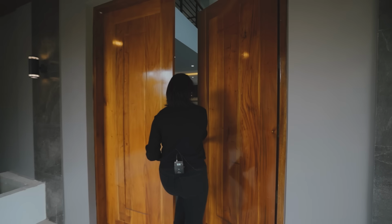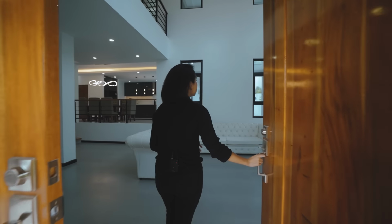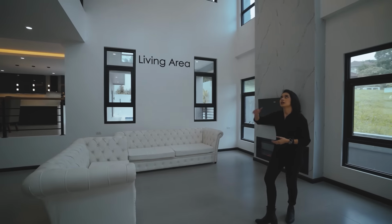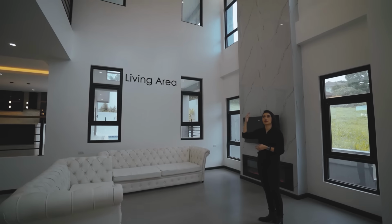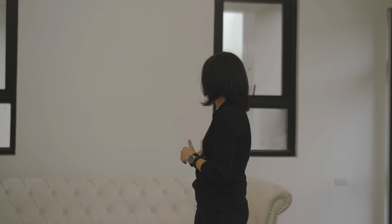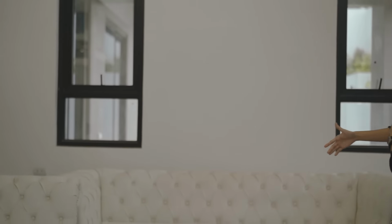And when you enter, oh, even the house itself is multi-level. So the first thing that will greet you is your living area. You have high ceiling, you have lots of windows for natural light. By the way, the windows are tinted from the outside. I don't know if you noticed. Medyo blue yung tint niya, no? So when you're inside, parang medyo mas muted, or mas diffused yung ilaw na pumapasok, which will help with the heat.